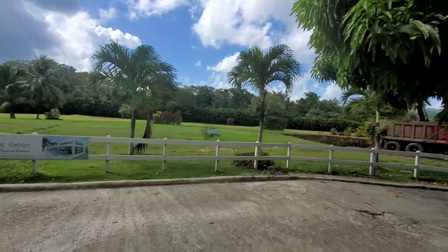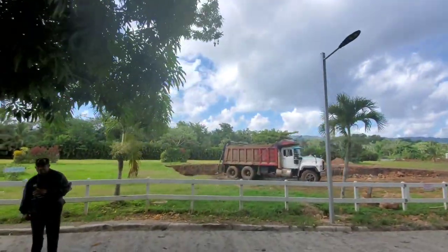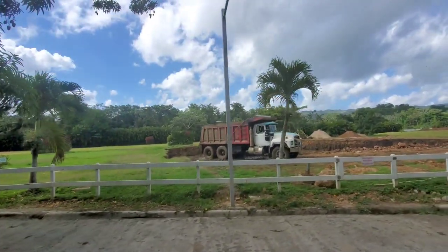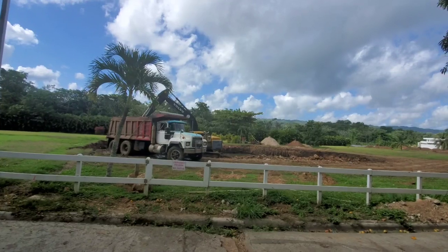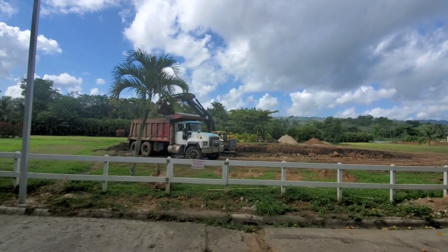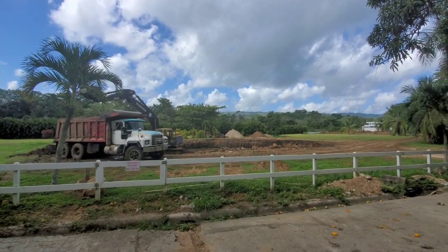As you can see here, there's work being done. There is a security guard. There's multiple security throughout this property. To get to our villa, we pass 4, I believe. As you can see, construction happening as we speak. This is early on a Saturday morning. They're gonna be putting up a villa right there.